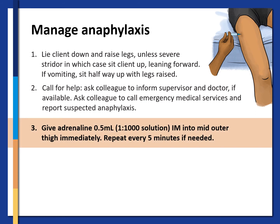Give adrenaline 0.5 mL of a 1 in 1,000 solution via intramuscular injection into the mid-outer thigh immediately. Repeat this every 5 minutes if needed. Most clients will respond to 1, 2, or at the most 3 doses.